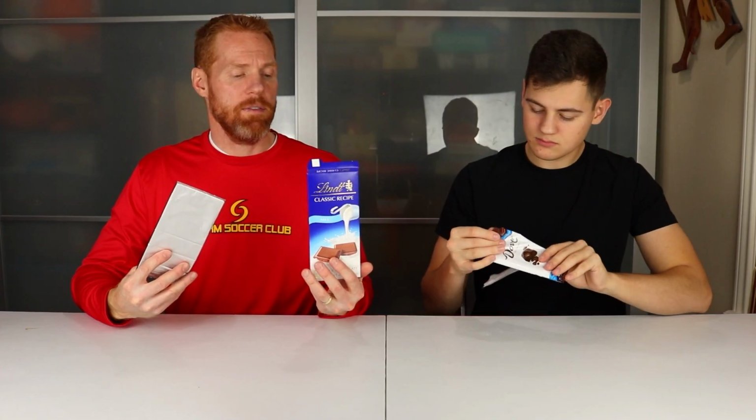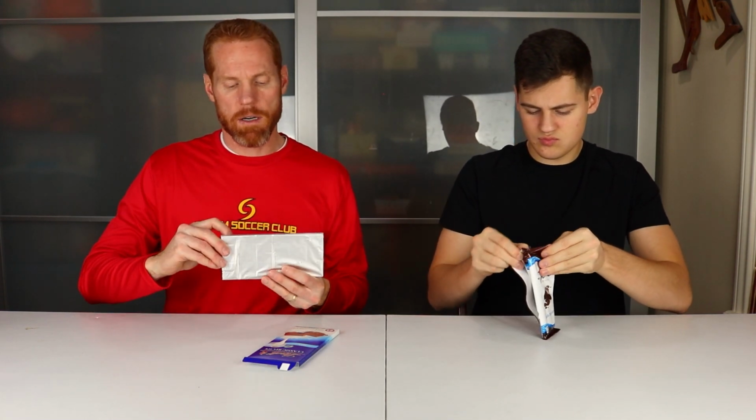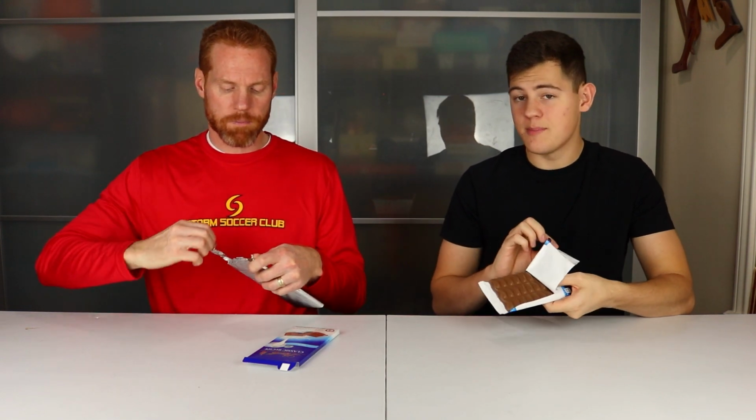All right. Third round, we've got Lindt versus Dove milk chocolate. And again, we've got some kind of fancy packaging here. Lindt comes in at 63 cents an ounce and Dove at 69 cents. So they're pretty close. Okay, this one doesn't have the fancy packaging though.